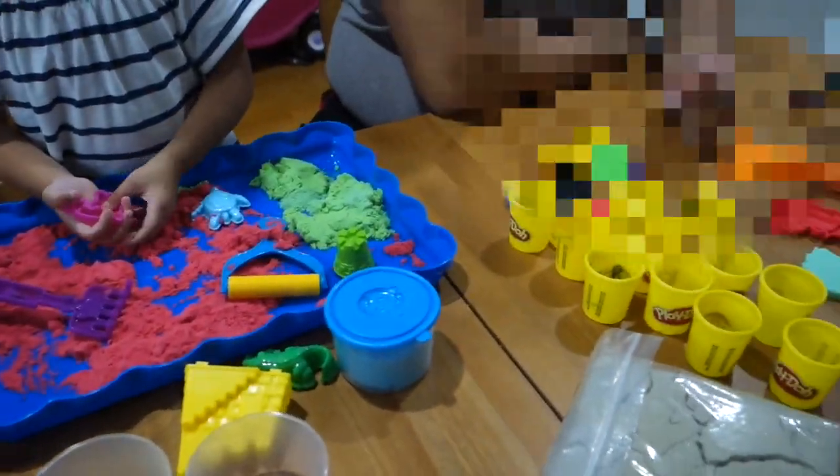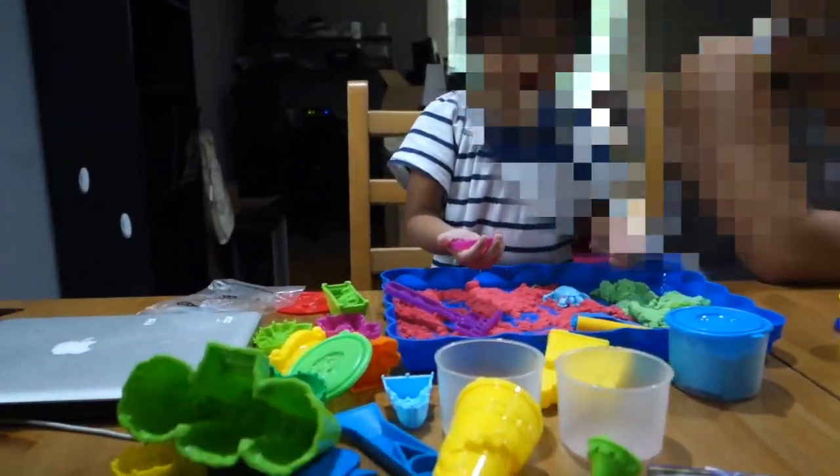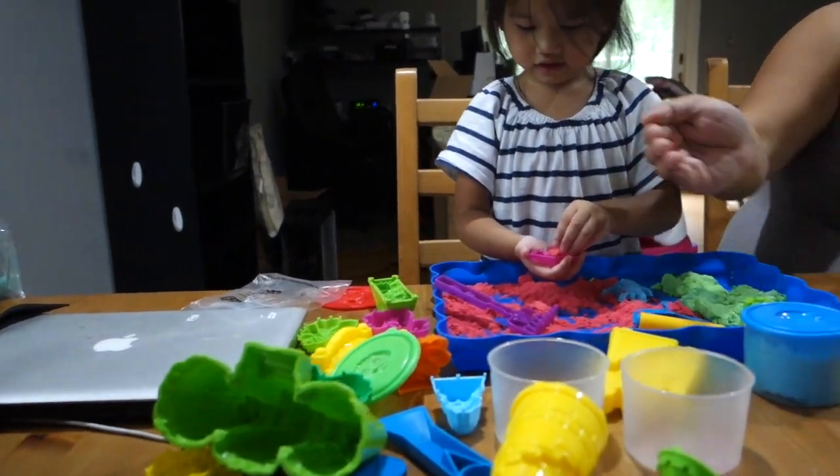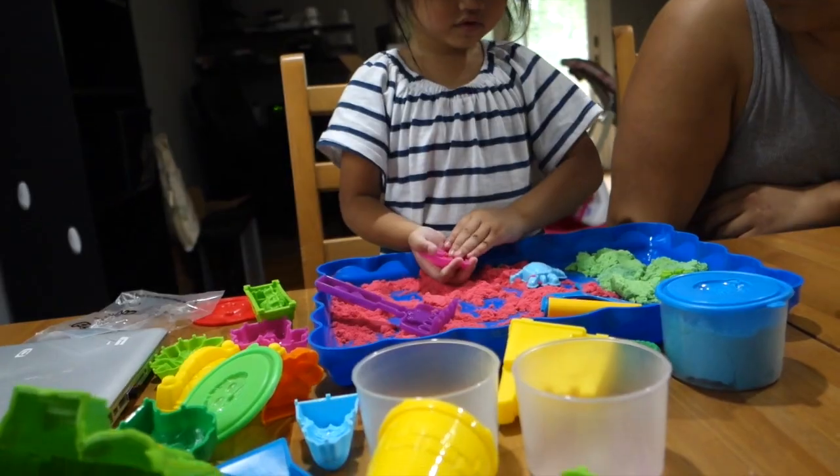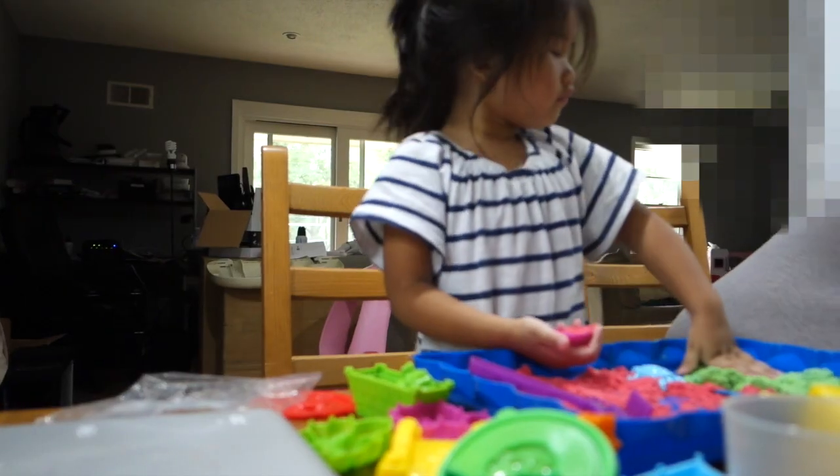Play-Doh. We got kinetic sand. Hi, Mommy. Hi. I make such a dolphin. It's a dolphin. No. It's a dolphin. It's mine. What happened, Daddy? It's okay.